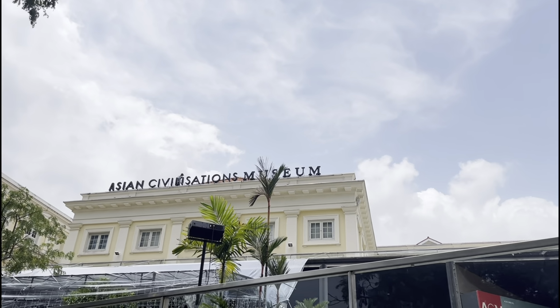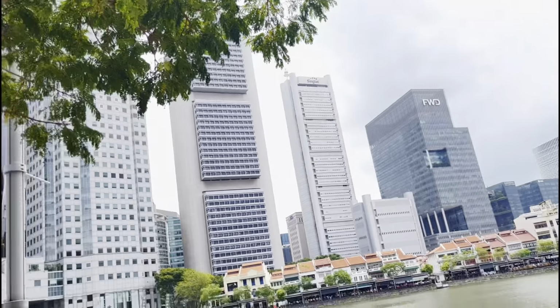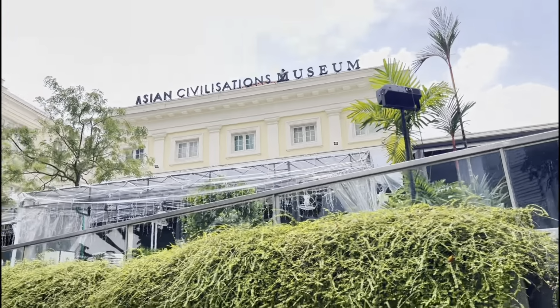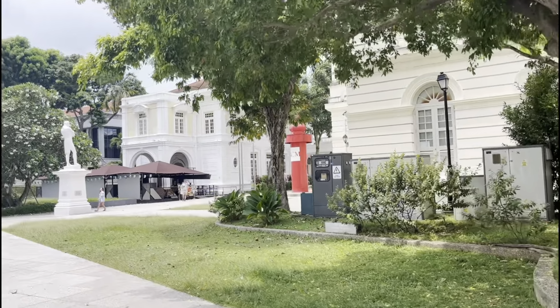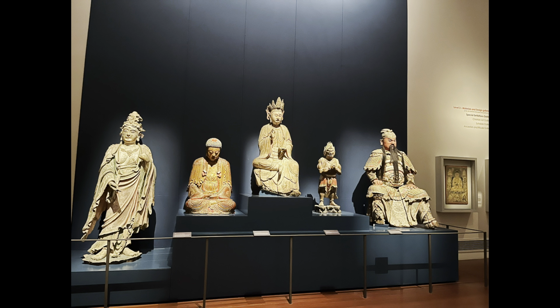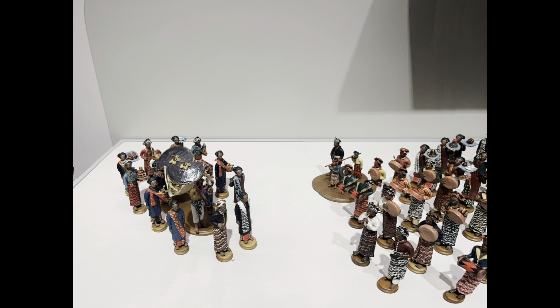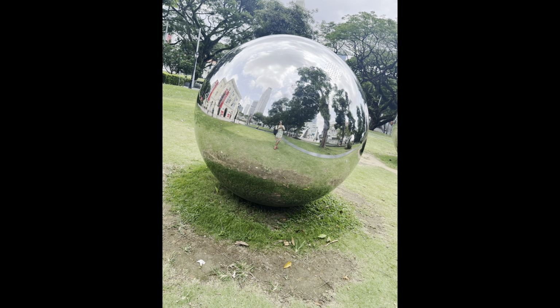The Asian Civilisations Museum was set up in 1993 under the auspices of the National Heritage Board as one of the three famous national museums, along with the Singapore History Museum and the Singapore Art Museum. Located by the Singapore Historic River, the Asian Civilisations Museum is devoted to preserving the cultural heritage of Asia, especially the ancestral cultures of Singaporeans. The idea was to divide the national collection along the lines of history of Singapore, art, and ethnology.